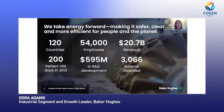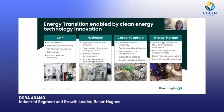And it is also thanks to our experience and our competencies that we have been able to award more than 3,000 patents in 2020. So I think that there are four big technology areas at the heart of the energy transition. Cogeneration is definitely the first one. And that is the one where I'm going to concentrate a little bit more later. But then when we talk about energy of the future, we need to talk also about hydrogen value chain. We need to talk about capture, treating, transportation, and possibly also utilization of carbon dioxide. And of course, given the peculiarity of the energy mix of the future, energy storage technologies, both short and long duration, will be very important in order to make the system work.